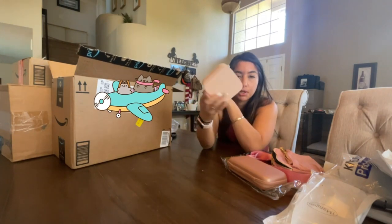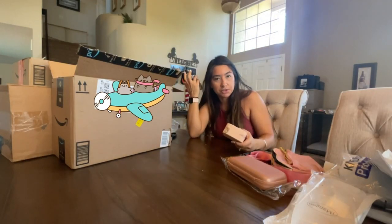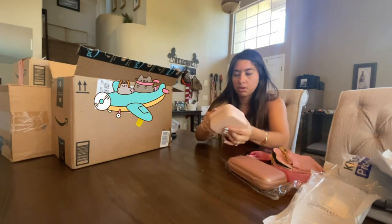They did sell a bigger one if you are someone who has a lot of jewelry. I mean, I don't even have pierced ears, so that's what this is. It's got a little pouch too, and I think that'll be really cute.